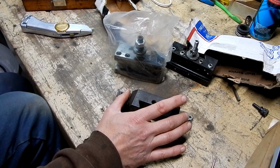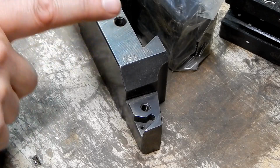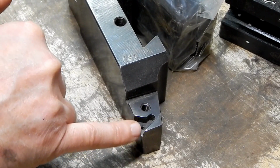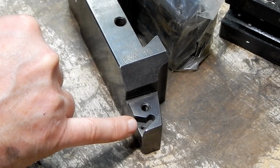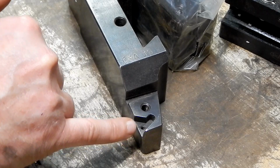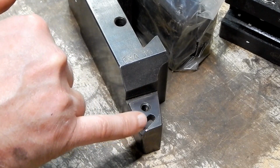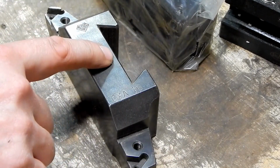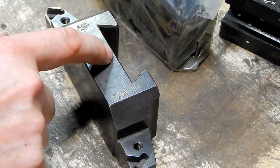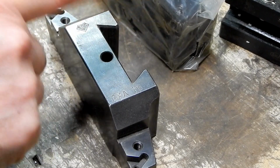I think somebody had an auction for 1 or 2 of these that go on here. Well, this is a very pricey holder. Unfortunately, though, it's missing quite a few parts. It's missing a shim that goes underneath the insert. This uses TPG inserts. It's missing the screw that holds the shim in place. It's missing the chip breaker on the top and the screw for the chip breaker. And it's missing the height adjustment stud and knurled knob there.